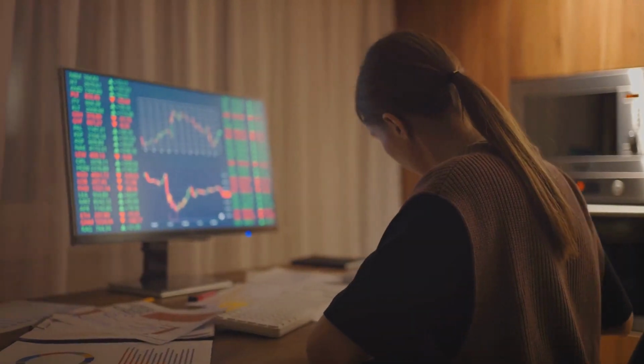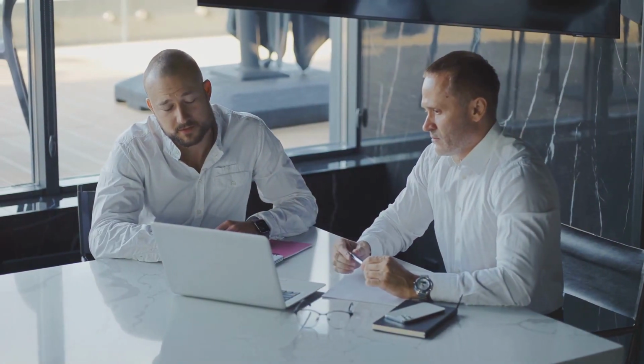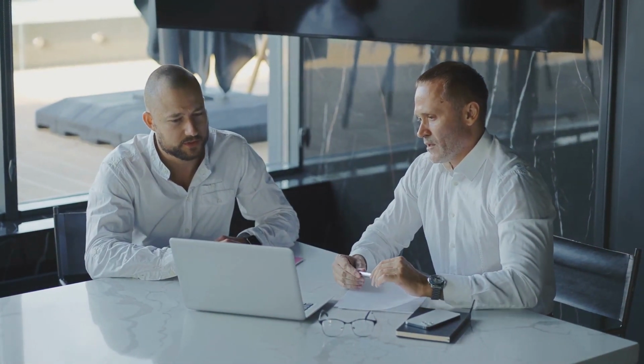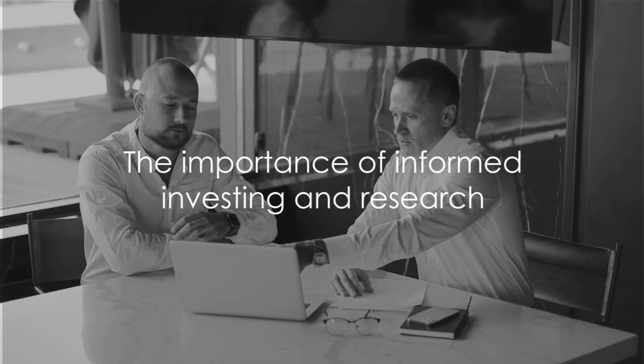Finally, don't forget to review your portfolio regularly. The market changes, your goals may evolve, and your risk tolerance might shift. Regular reviews ensure your portfolio stays aligned with your current needs and objectives. Remember, the key to successful investing is understanding your investments. Don't be afraid to ask questions and do your research before making any decisions.